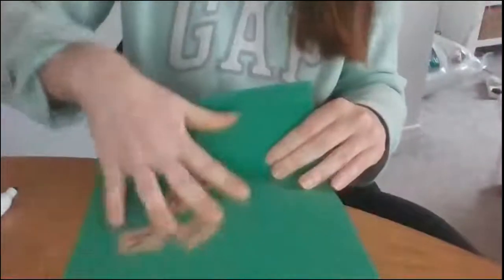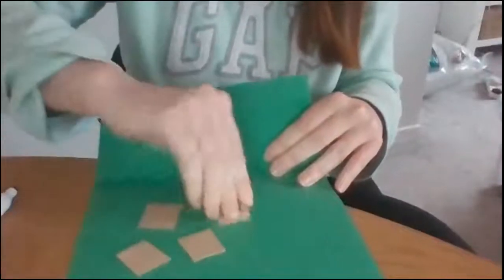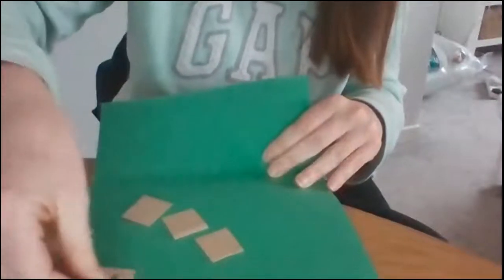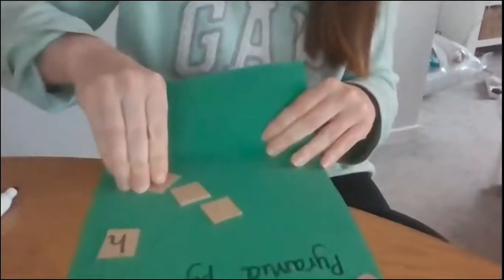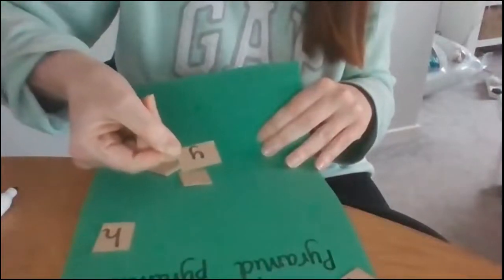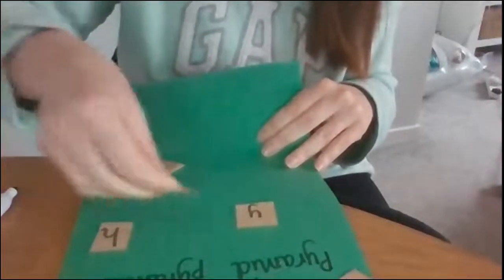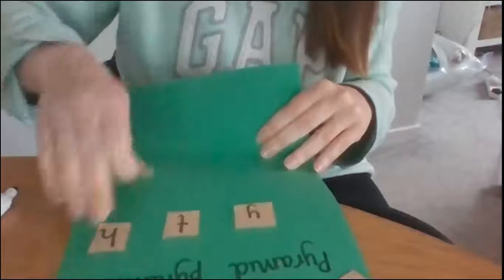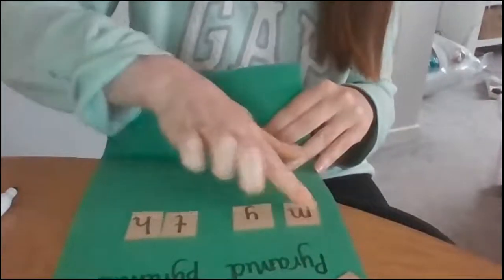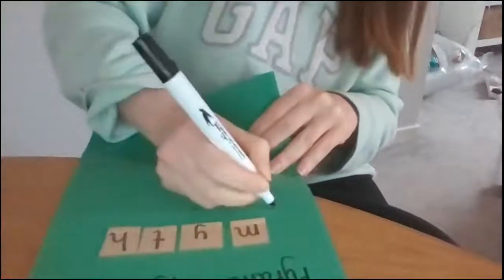So I can either jumble them up like this and then put them back in order, or I can turn them over and pick one at a time. Myth. That goes at the end. Now, is it a y sound or an I sound? Oh, it's an I sound. So it goes there. Then I've got a t. So I know it goes there with h to make th. And then at the beginning, m. I've made it. And then underneath, I can practice writing it again.